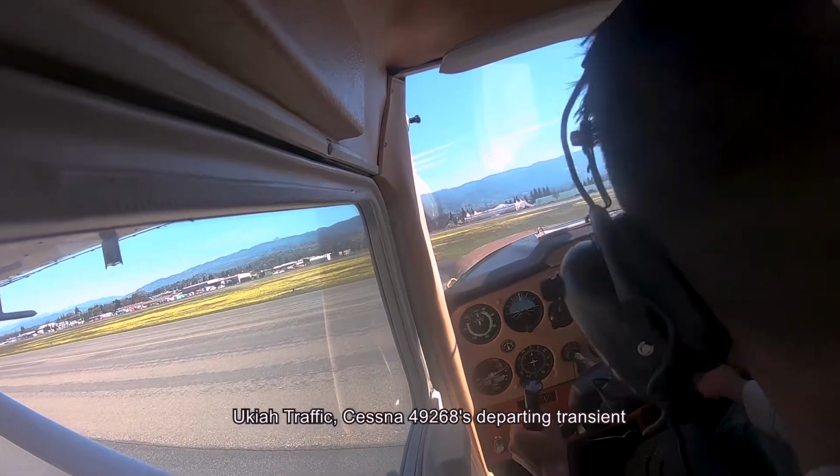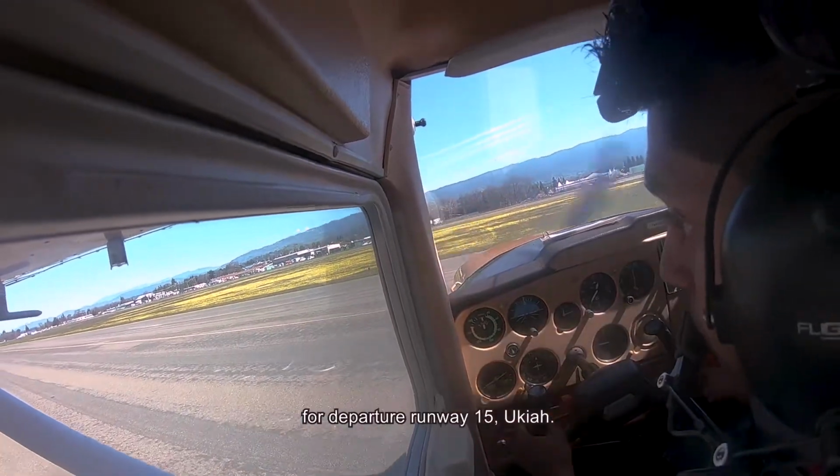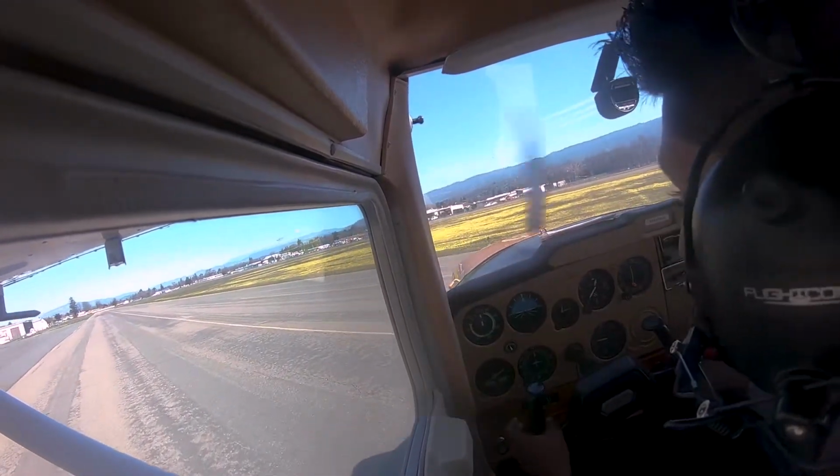Traffic Cessna 49268 departing transient for departure runway 15. You got.